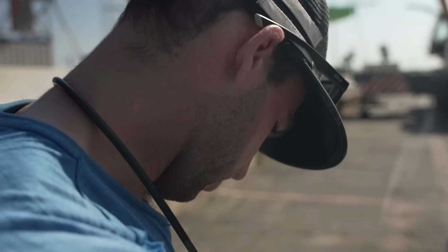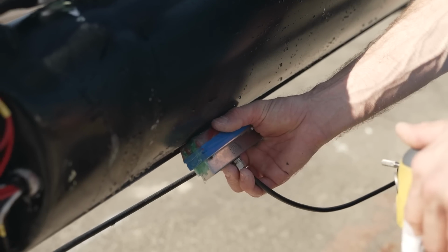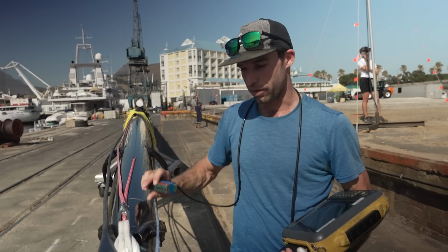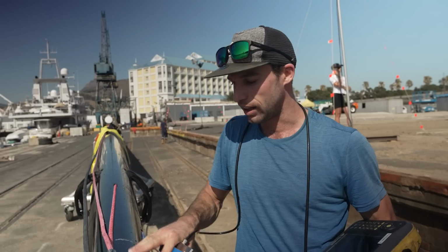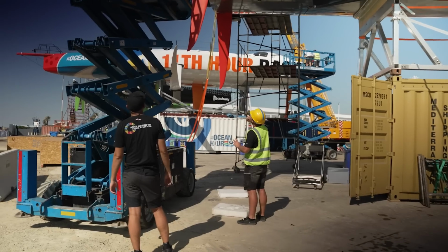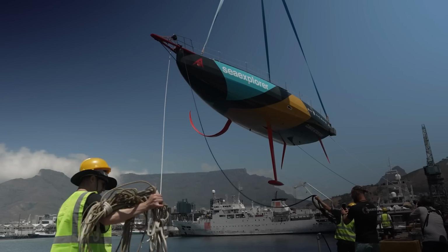Checking the mast to see if there is no structural damage after the race. I can go through all the thickness of the mast and see if there are failures inside and not only on the surface. So I'm Corentin Cuzon. Everybody calls me Coco because it's much easier for everybody. And I'm doing the systems, so that means winches, engines, hydraulics for the foils and stuff like that.